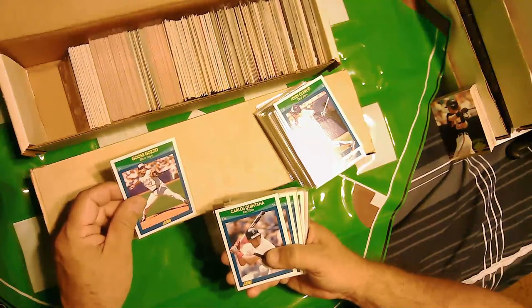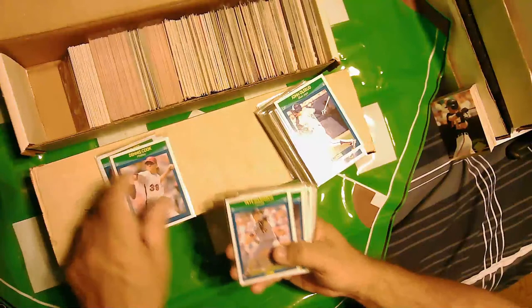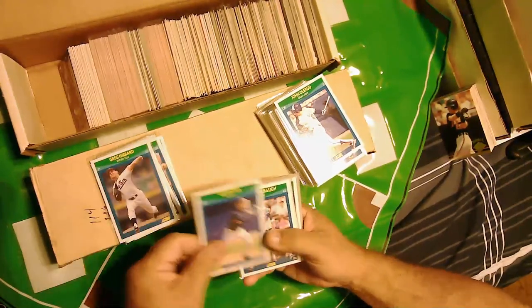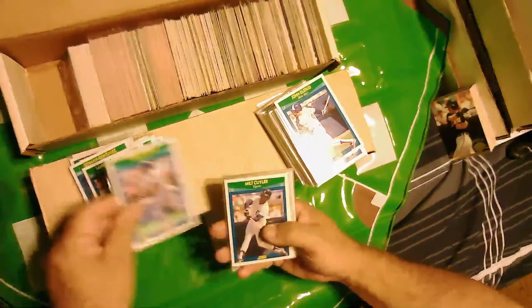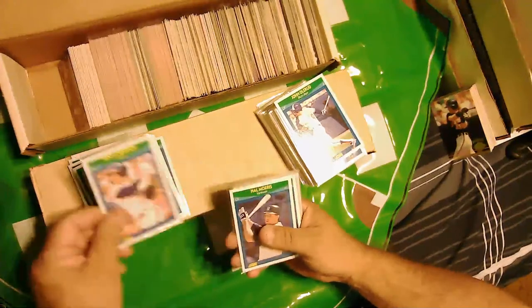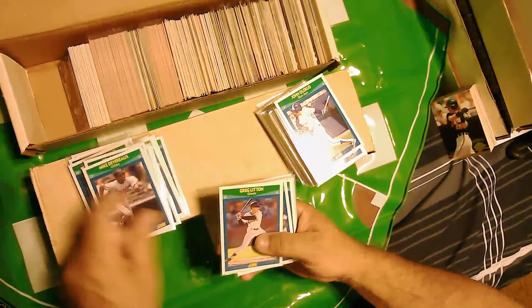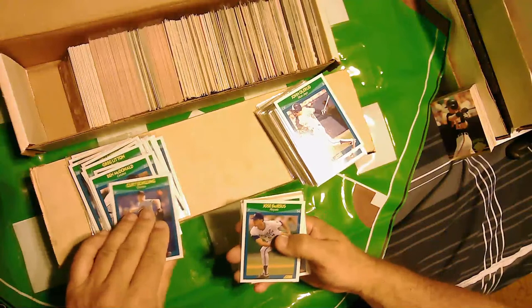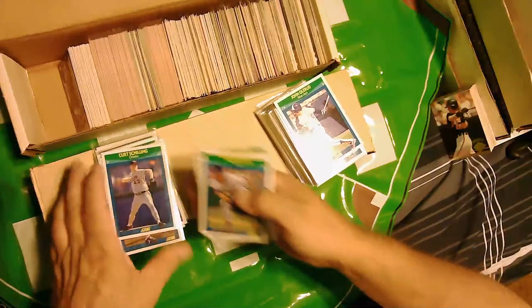Goose Gossage. Mm-hmm. How's the reflection? All right, it's good there. So we have any good guys on these? Someone must have thought very highly of these cards because they penny sleeved them all, at least to try to protect them. Ben McDonald, Curt Schilling, okay. Well, it says 1990 rookie, so.